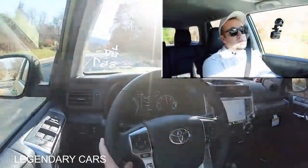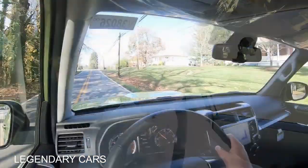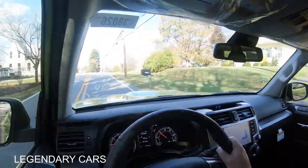So as far as braking feel goes, it's perfectly fine. Definitely didn't have any issues with that. Not really a soft braking feel, but not a firm braking feel either. It's pretty much what you would expect for an SUV like the 4Runner. I'll just put it that way.